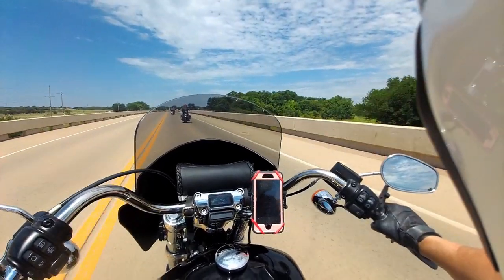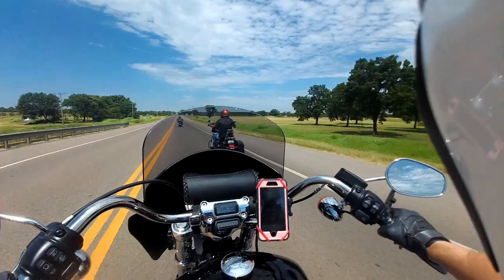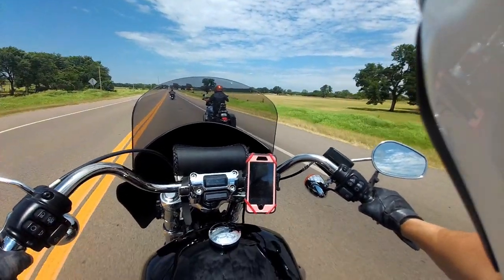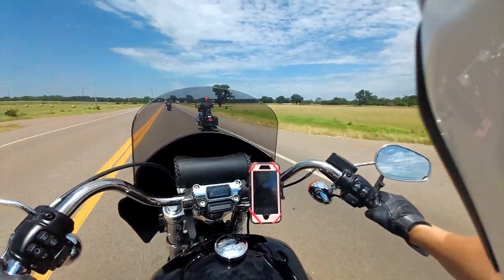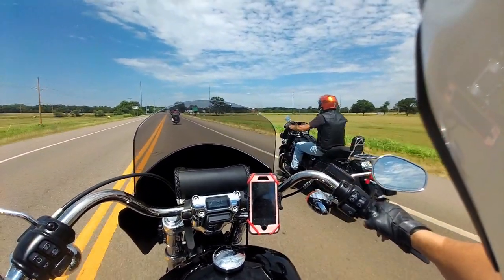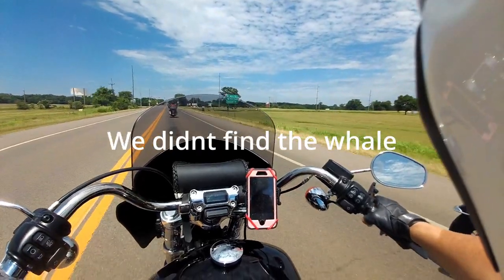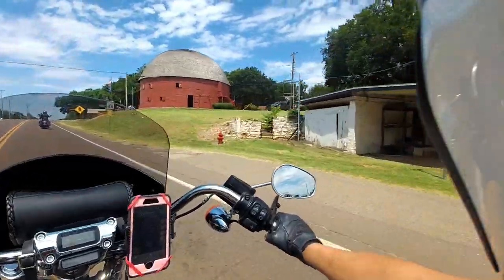Place to check out. Yeah, roadside attractions on Route 66. I guess it was a lot cooler back in the late 50s and early 60s. Well, because attractions were a bigger deal back then. Yeah, but it's still interesting that they have stuff like that today. This is a round barn.